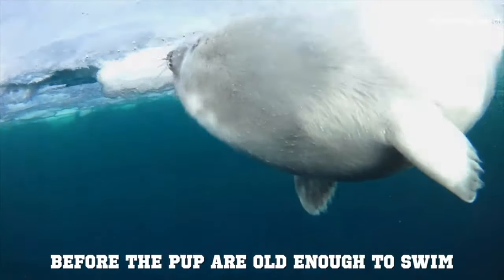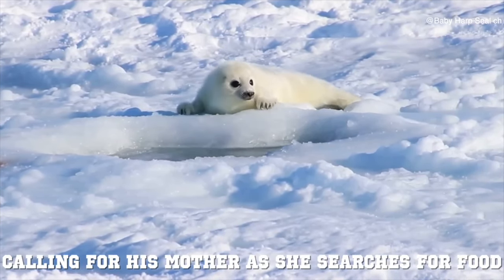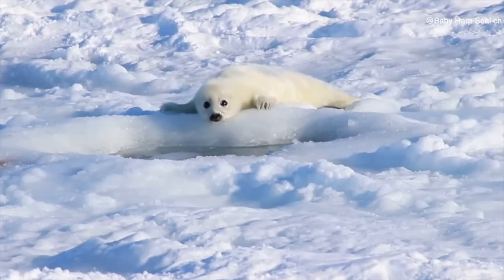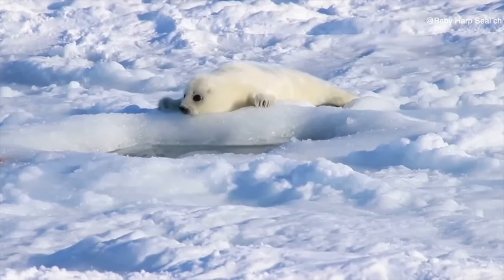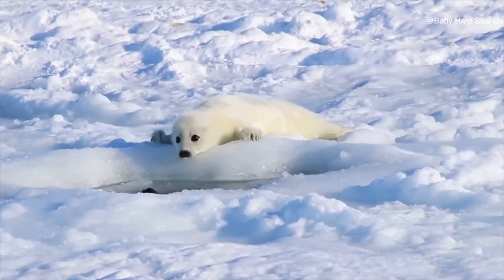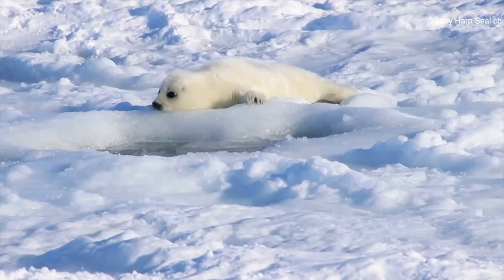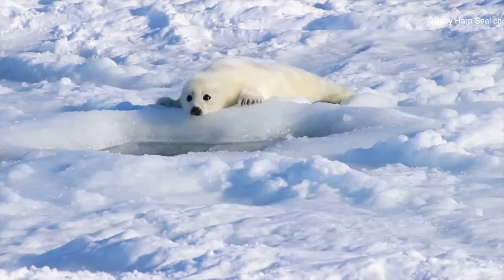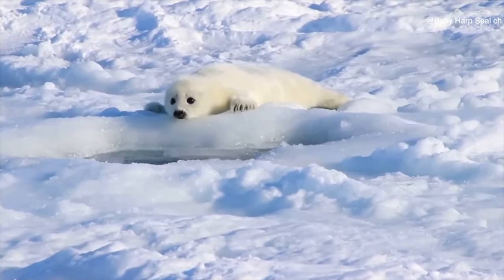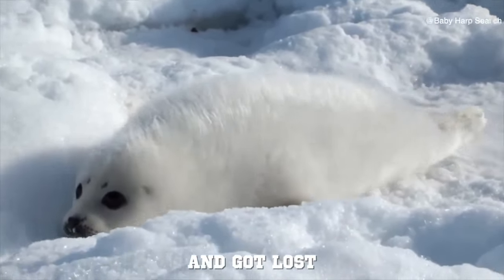Before pups are old enough to swim, they will stay above the ice and wait for their mothers to feed them. In this clip, we could see a baby harp seal calling for his mother as she searches for food. Not all pups are as patient as this guy. This next baby decided to go on an adventure and got lost.